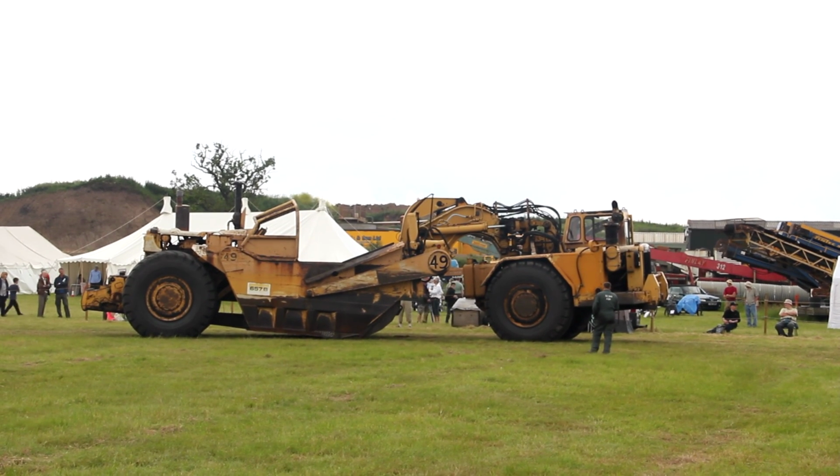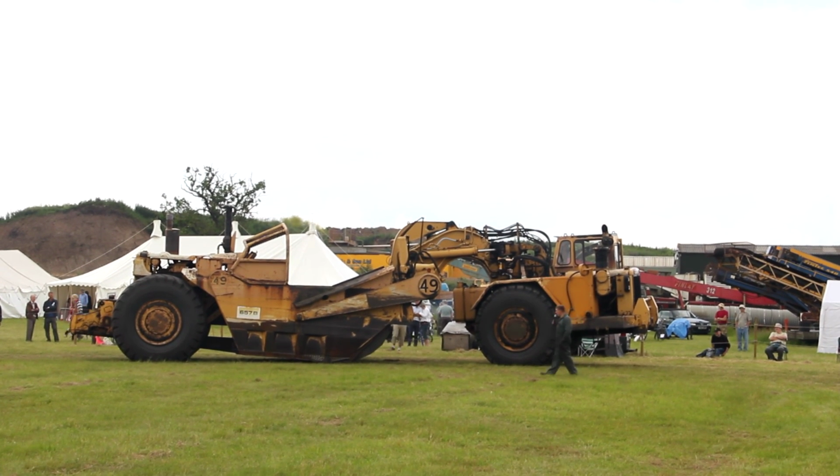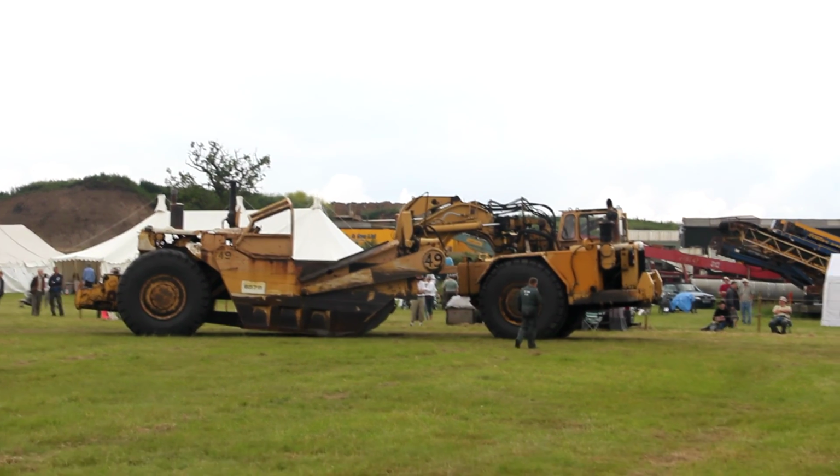So what we'll do is I'll lift the bowl up now and I'll show you a few functions of what does what on the scraper, and then I'll have a couple of laps around the ring, and then I'll go back and park up, and I'll stand by the scraper for a few minutes. If you've got any questions, come and see me then.